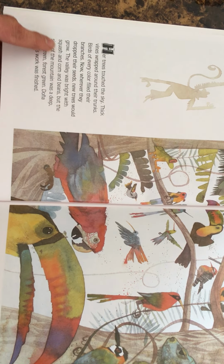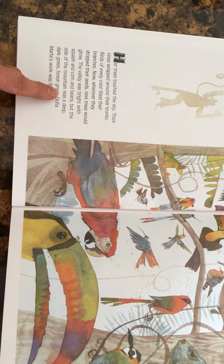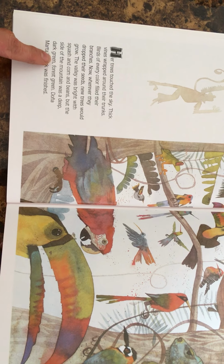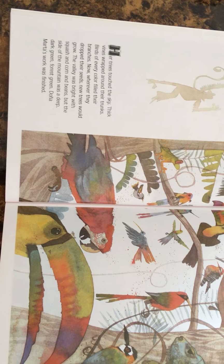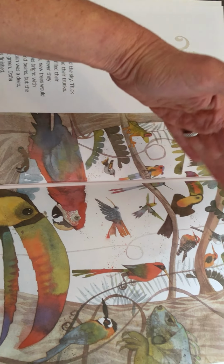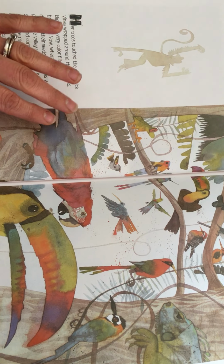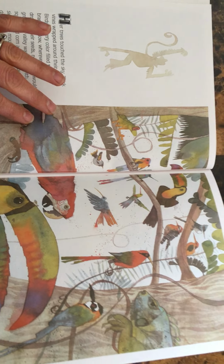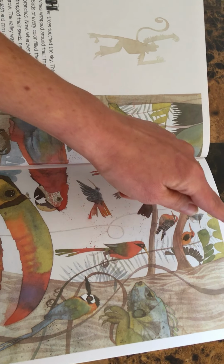The valley was bright with squash and corn and beans. But the side of the mountain was a deep, dark green forest. Forest green. Doña Marta's work was finished. And now the trees just grow on their own.